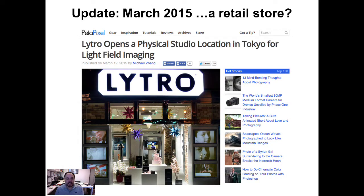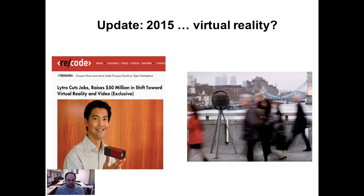They tried opening a retail store in Tokyo to see if they could demonstrate the products and sell that way. That's a different channel as opposed to being a different customer. And then finally, late 2015, they decided to move towards virtual reality and video.